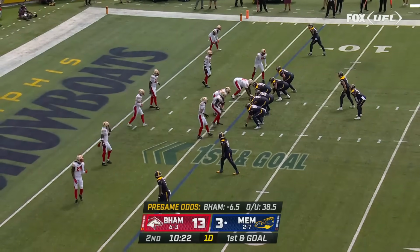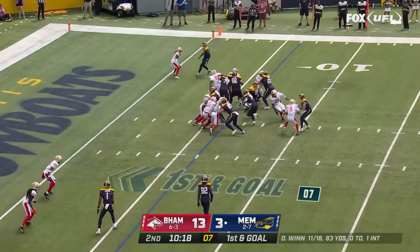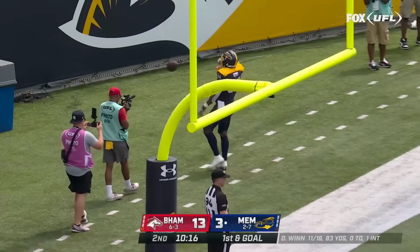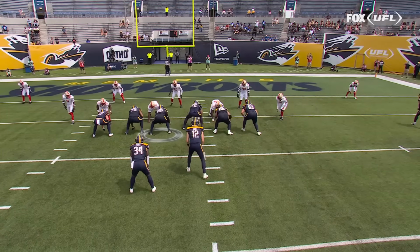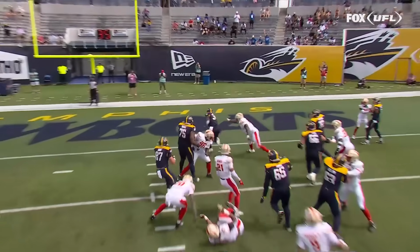These guys have thrown some really quality blocks from that kind of fullback position. On 1st down, handoff, and into the end zone, Deneric Prince with a Memphis touchdown. Big credit to Jared Thomas, number 65.